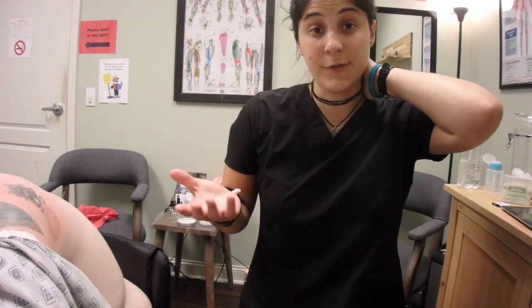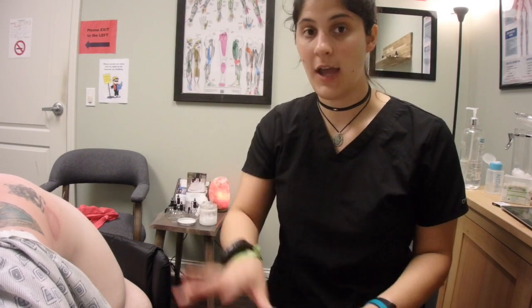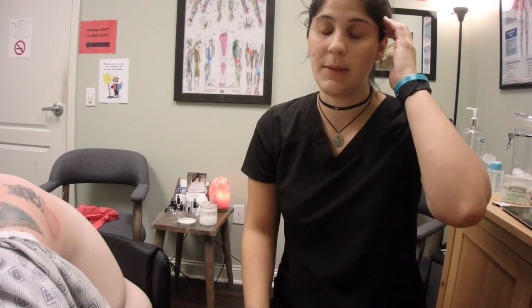Needles usually typically stay in anywhere from about 30 to 40 minutes. Sometimes I'll do 2 sets of needles, in the front and then one on the back, depending on what I'm treating. Usually I stick to 1 set of needles because I think it's so important for the patient to lay there and relax for a good 30 to 40 minutes.